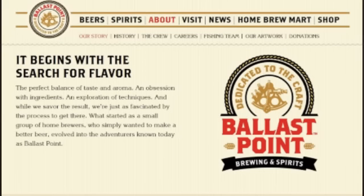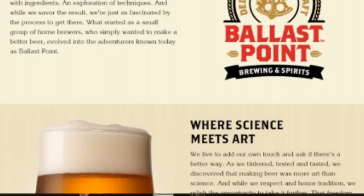Today we're going to be welcoming a new brewery to Wisconsin beer coolers, and that is Ballast Point out of San Diego. Ballast Point is one of the larger, fastest growing American craft breweries. About the middle of last year, they opened a new brewery in San Diego. That's their second, kind of big one.